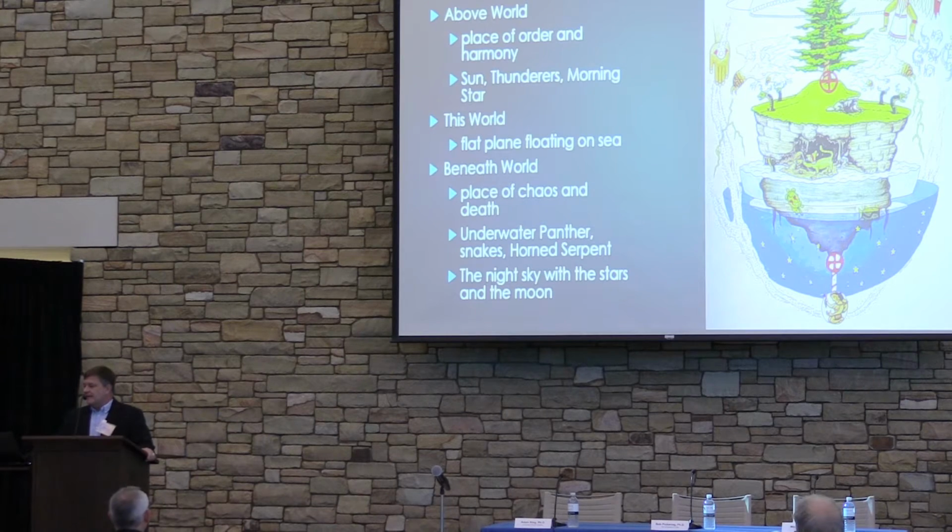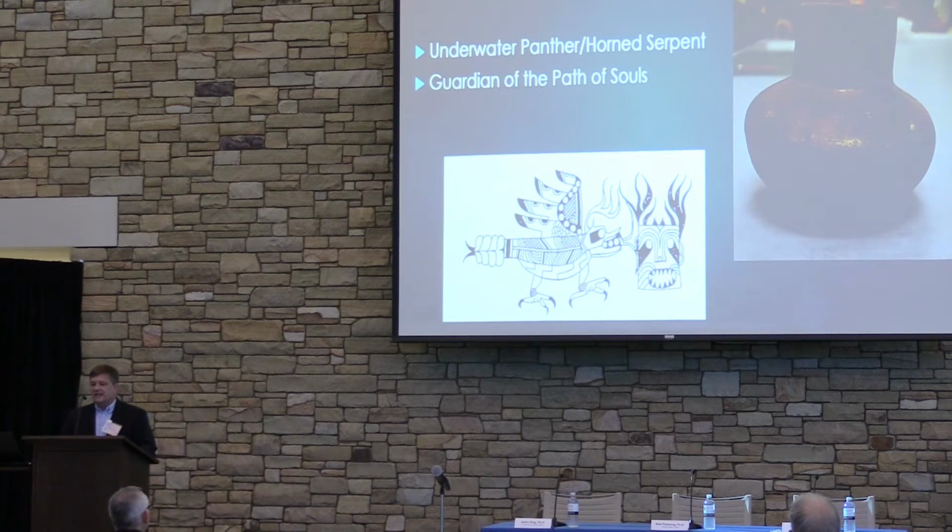Now let's look at our ceramics, the ones that are positive for Datura. The picture of the pot is atrocious, but you see the drawing. That's what's on the pot. Do you see a winged serpent there? Do you see he's got a mask, which is actually the cat monster mask? That's the Lord of Death. This vessel has an image of the Lord of Death. This is the guy that guards the path of souls and lives in the beneath world.